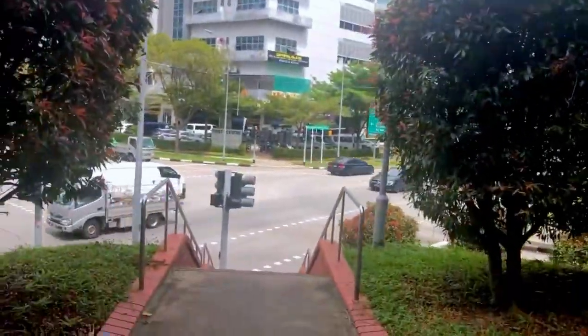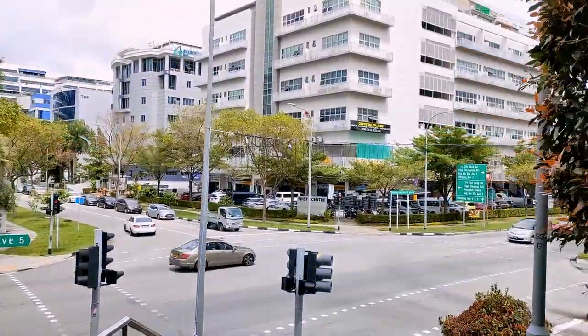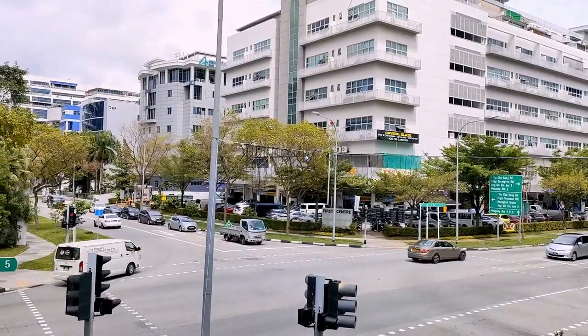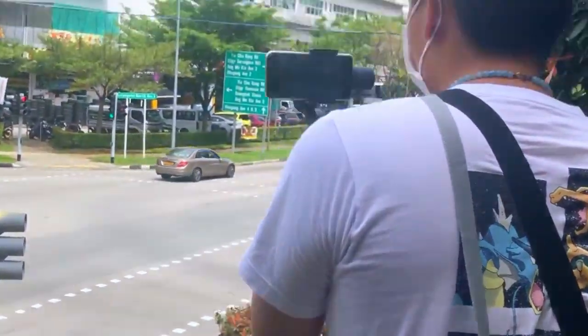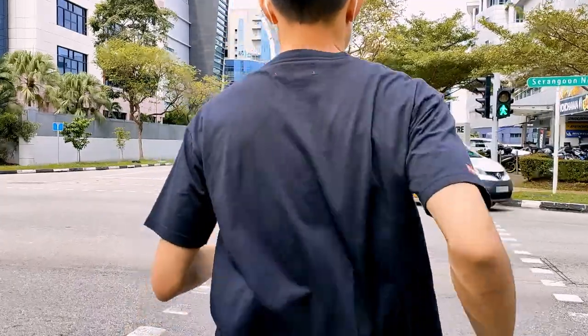Now we are currently at block 531 Serangoon North Avenue 4, and we will be heading towards the bicycle shop. As you can see over here, here is First Center, Serangoon North Avenue 5. So we have Mr. Raymond here. Mr. Raymond over here is the cameraman. Do check him out.